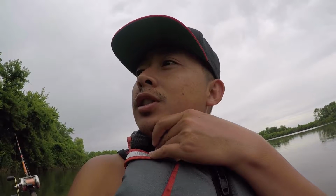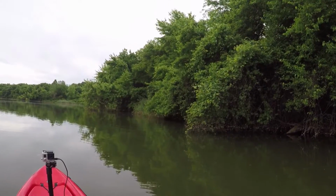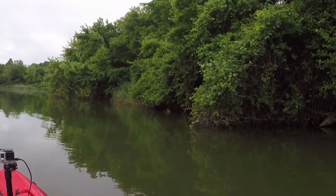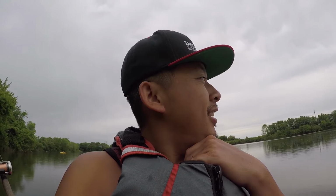Right before I caught that fish, I noticed some splashing. So I go over to check it out, and there's this raccoon or something in this mulberry tree. He was eating some mulberries, I guess, and he was dropping stuff into the water. Every time something would fall into the water, a fish would eat it. And as I was being distracted by that, I ended up catching a catfish. I don't know, maybe mulberries are the hot ticket.